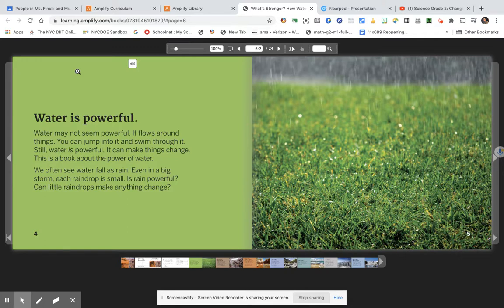We often see water fall as rain. Even in a big storm, each raindrop is really small. Is rain powerful? Can little raindrops make anything change? Let's think. I'm going to stop the video for a second so we can think about, are raindrops powerful? Now think about what we did yesterday and how we saw water changing the landforms in our experiments.